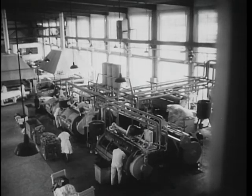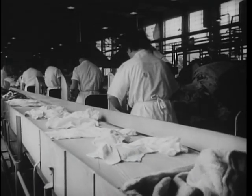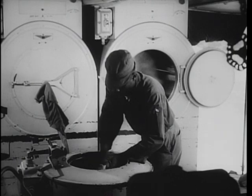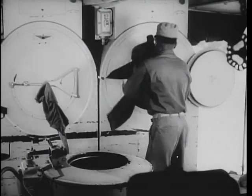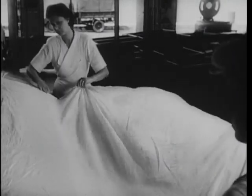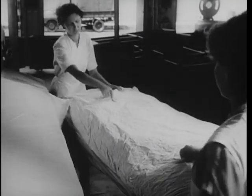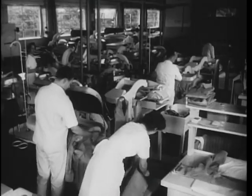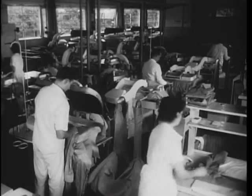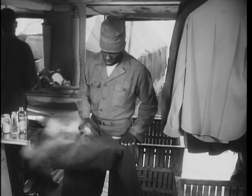Laundry and dry cleaning services are another important element in the health and well-being of a soldier, to say nothing of his or his family's morale. In some parts of the world, these services, which most Americans take for granted, are not easily come by. The Quartermaster Corps assures their presence wherever possible and provides the technical know-how to keep them running.